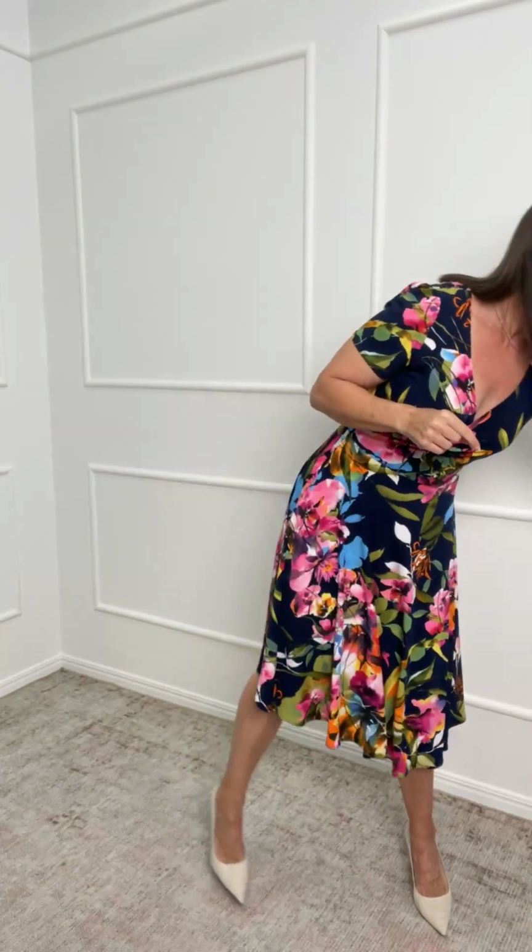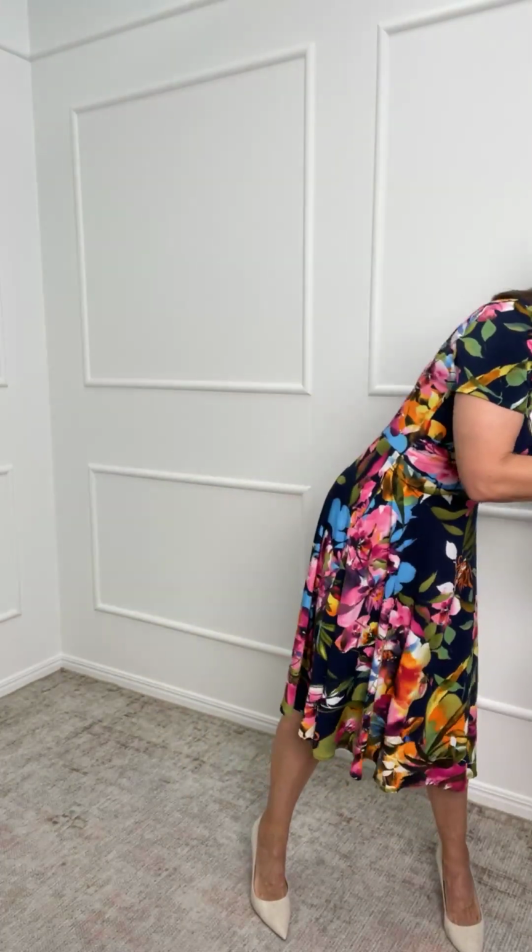Of course, she's got pockets because every good dress does. And also, we've got a lining underneath the bottom half of the dress. So just a perfect little dress that you could wear to any little event on the weekend, but really works well in the office too. And I'll show you why, because she goes beautifully with a number of our recent jackets.